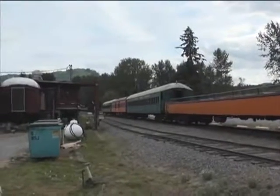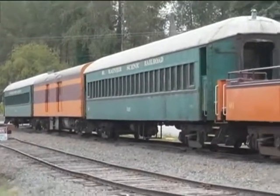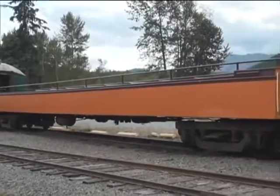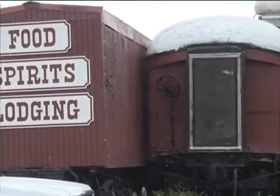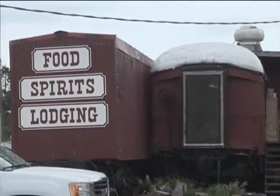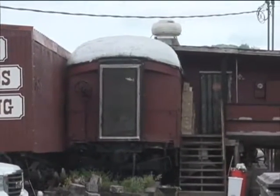This is the train that we'll be riding on tomorrow. This is the open platform car. What they've done here is pull two passenger cars in alongside of one another and opened them up and made a restaurant out of it.